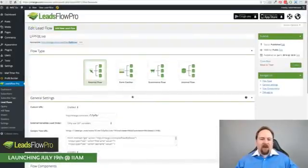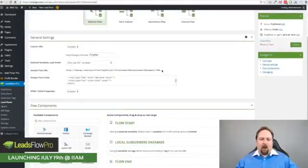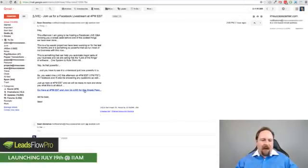And what we did is we set up a little link. It came through. We had a little link that we put in our email. In fact, you can see that email right here. And boom, what happened is clicking on this link redirected and went through our system, tracked you, said that you have an interest in LeadsFlow Pro because you clicked on the link, and we know what you did.